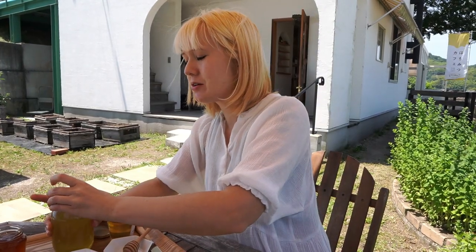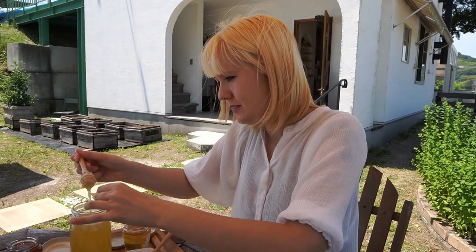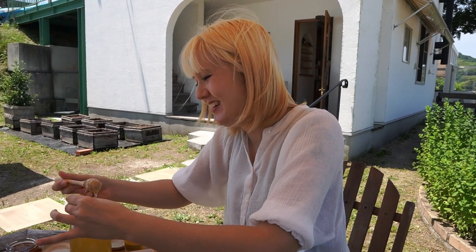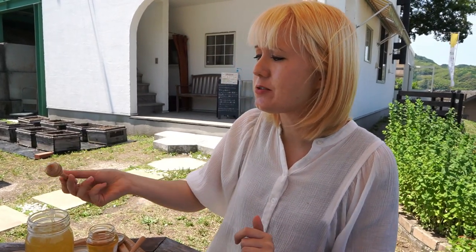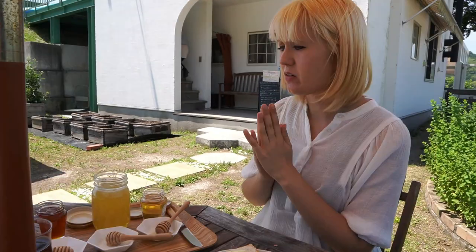And then, of course, the one that we gathered today. Mine's all chunky because it still has stuff in it. Wax. Beeswax and other things. Okay, so actually the one that we gathered today, this is the sweetest out of the three, but they all have different flavors, so they're all super delicious, and you can't pick a bad honey here. They're all good.